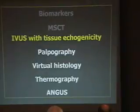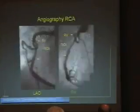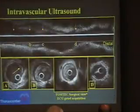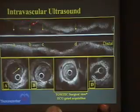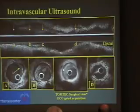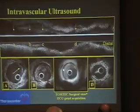Now, the next step is IVUS with tissue echogenicity. That's the region of interest, and that's basically what we saw in these patients. As you see, there's a lot of material in the wall, and clearly there is a reduction of more than 50% in the EEM, the external elastic membrane. In systole and diastole, you can appreciate the motion of this plaque.